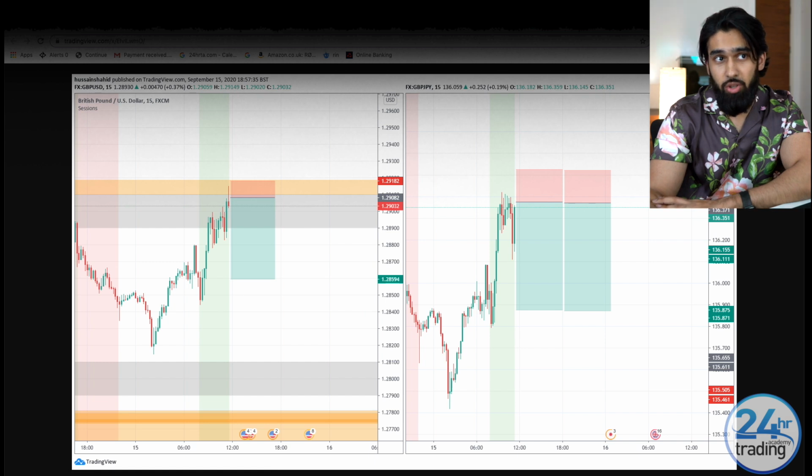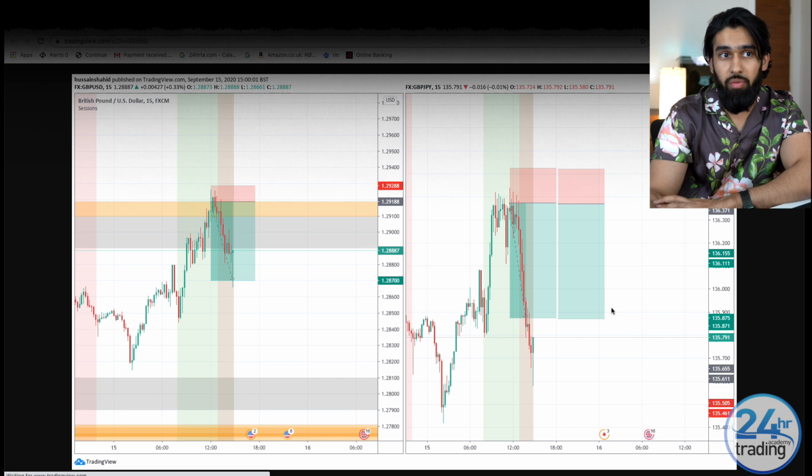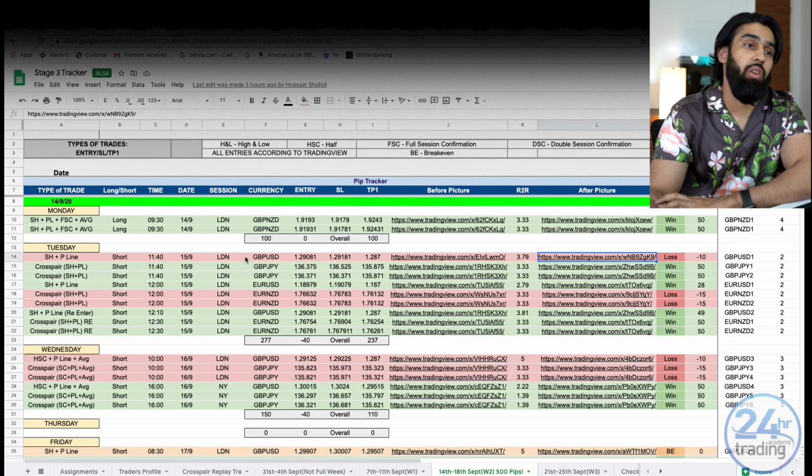He took a GBP USD short, but this short he also placed over on GBP JPY, and that GBP JPY trade is the one that you see profitable, or 50 pips. This one profited, but this one did end up hitting his stop loss of 10 pips, even though you can see there that it was a really tight stop loss, but this one there, even the 15 pip stop loss didn't get hit. So again, another good trade, GBP major, and then putting that onto the crosspair, and that does good.